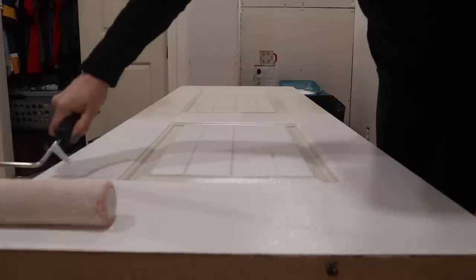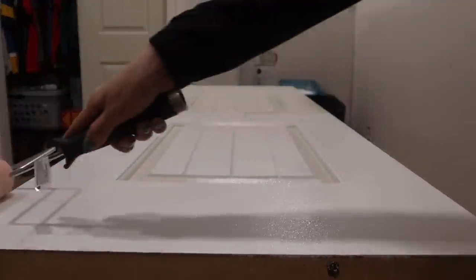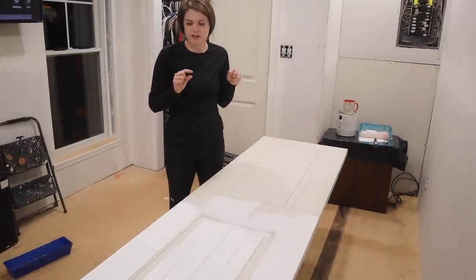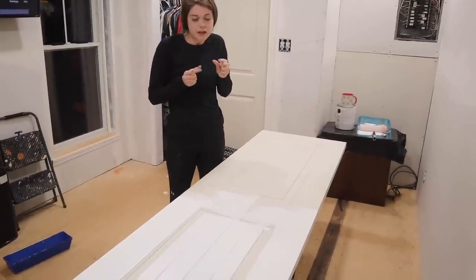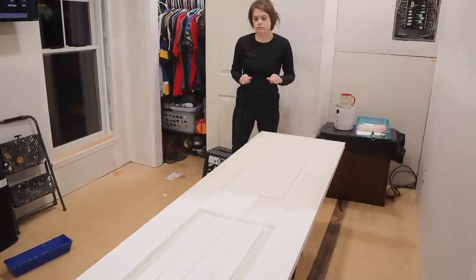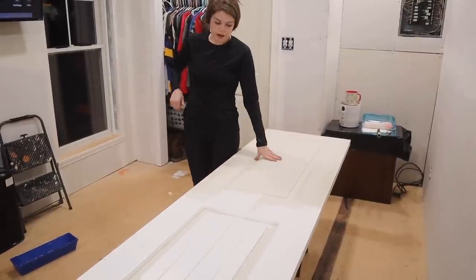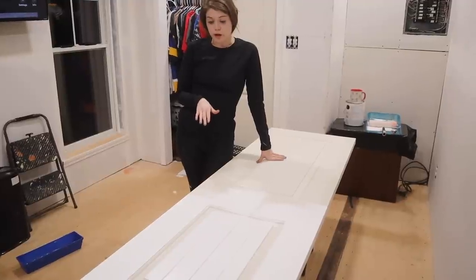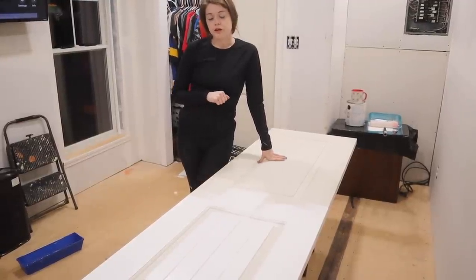Antique white, and I really like it compared to just a normal flat white. It may be hard to see on camera, but there is just a small little tint to it, and I really, really like it. It's actually a lot whiter than I thought. I thought it was going to be more yellow like the door already is, so I'm happy with it for sure. And the coverage is actually really good as well, but I'm still probably going to do a second coat.